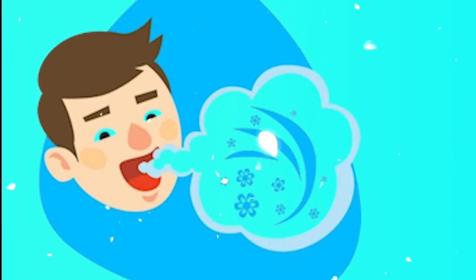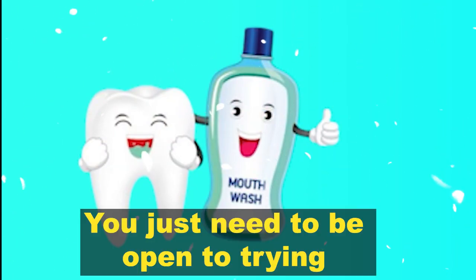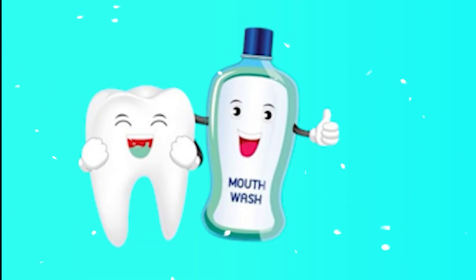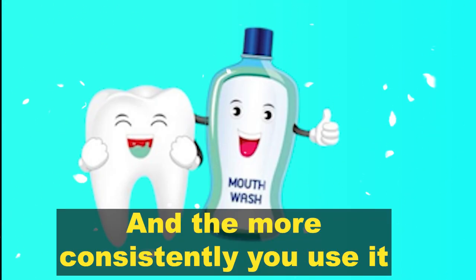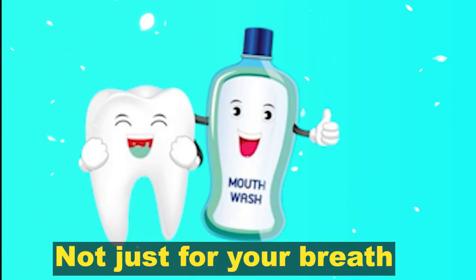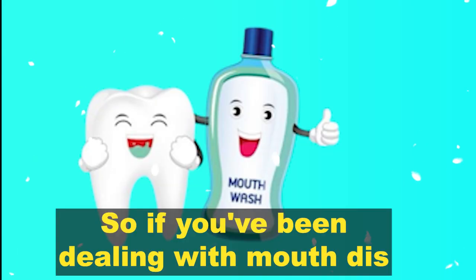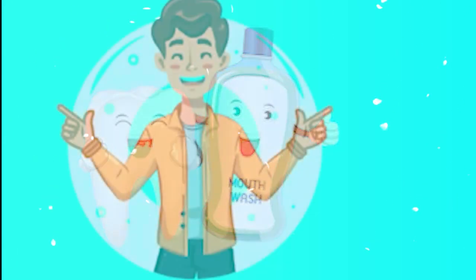It's not magic, it's just a smart, gentle way to care for your body using something you already have on hand. And in a world full of expensive treatments and complicated solutions, sometimes it's the simplest ideas that work best. The best part? This isn't some trendy product you have to hunt down or spend a lot of money on. Baking soda is affordable, easy to find, and safe when used the right way.